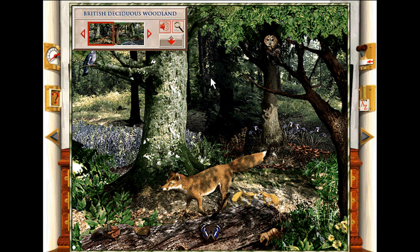British deciduous woodland. In Britain's deciduous woodlands, the changing seasons have a striking effect on trees and forest creatures. In the summer, the trees are in full leaf, and a variety of birds and animals forage for food. In the winter, the trees have bare branches, nights are cold, and food becomes scarce. Many birds fly away to warmer climates, and animals spend more time in their burrows or tree holes.